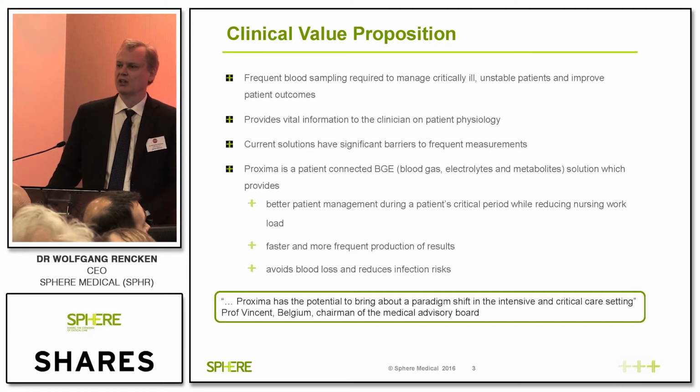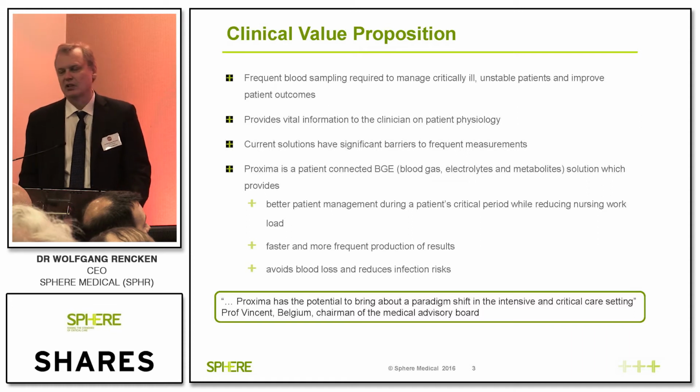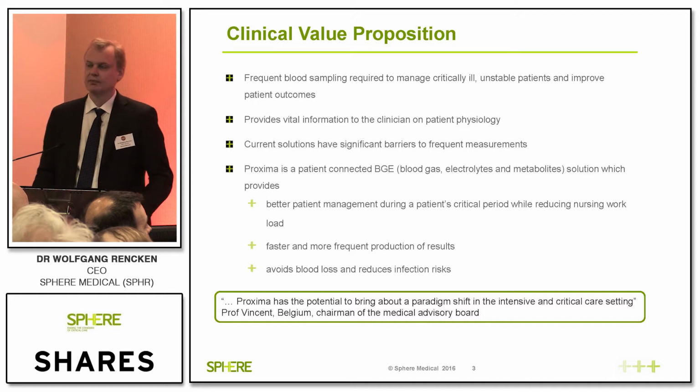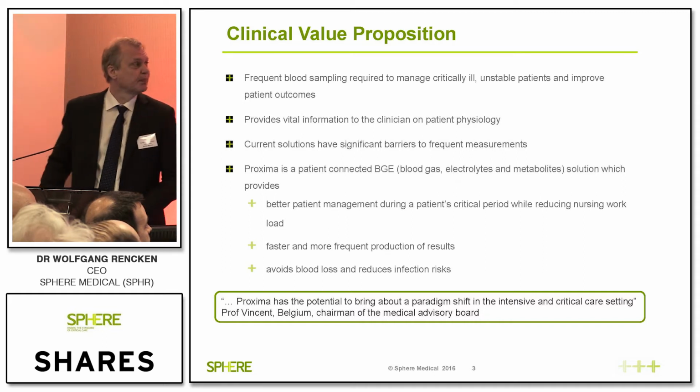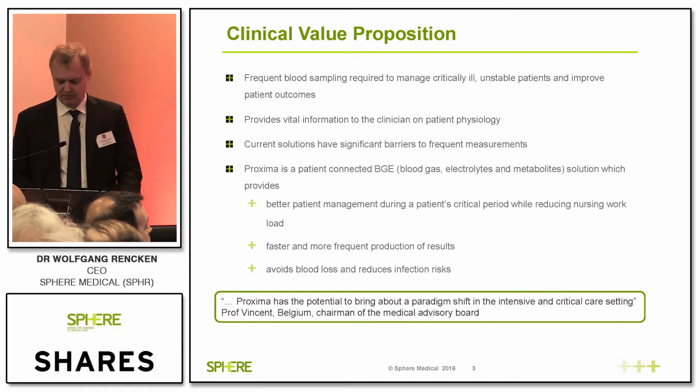With Proxima, we have a patient-connected blood gas, electrolyte, and metabolite solution, which provides better patient management during a patient's critical period, while at the same time reducing the nursing workload. It gives you faster and more frequent production of results. It avoids blood loss and reduces infection risks. One of the leading clinicians here in Europe, Professor Jean-Louis Vincent, chairman of our medical advisory board, thinks that Proxima has the potential to bring about a paradigm shift in the way we are doing things today. So that's the backdrop of why we are working on Proxima and commercializing this.